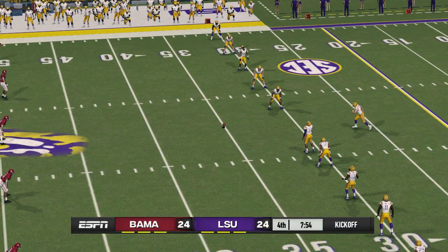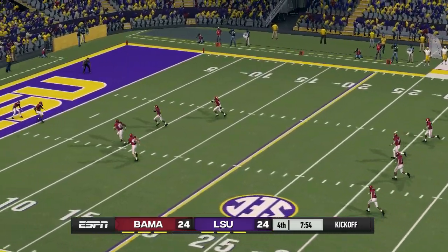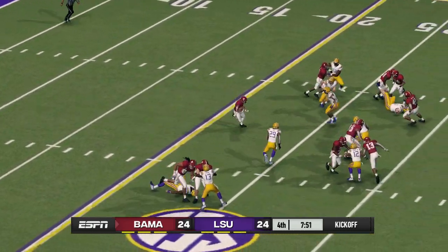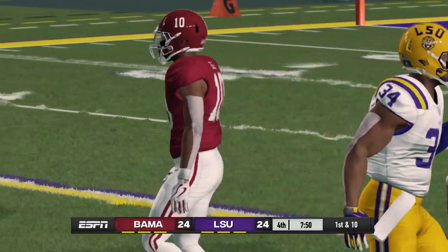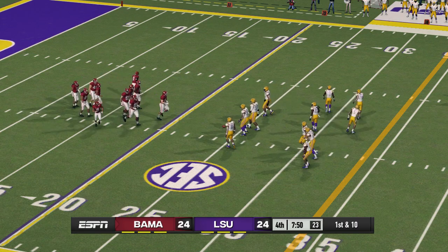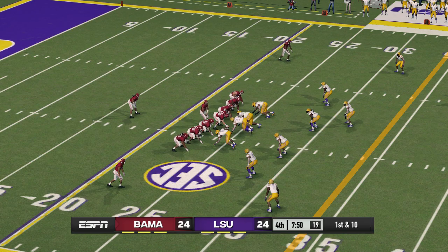LSU is ready to kick it away. Excellent kick. He's to the 20, and he's taken down at the 24. You've got to be aware that capitalizing on this drive is crucial. You want to take the pressure off you and put it on your opponent.